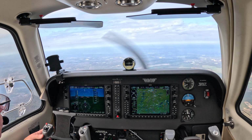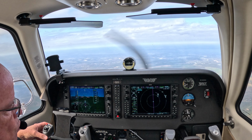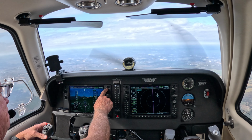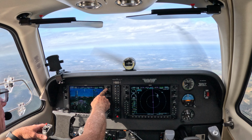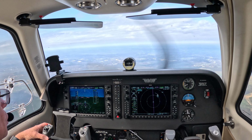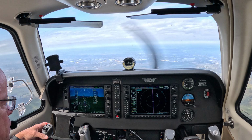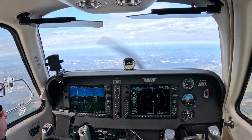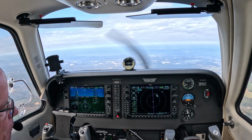And 4 Alpha Uniform again, the Archer is at 1 o'clock, 8 miles westbound at 3000. Contact Greensboro, 126.6, take care. 126.6, and we're looking for the traffic. 4 Alpha Uniform, good day. Just let Greensboro know that you're looking for them so they get the warm and fuzzies. Roger. Greensboro approach, Bonanza 364 Alpha Uniform, 4000 with Alpha, and we're looking for that traffic. November 08 Alpha, your readback is correct, and just advise on number one and which runway you'll be departing.